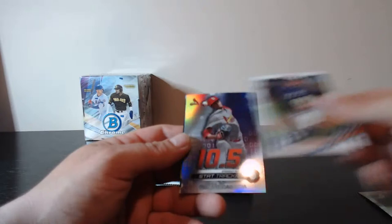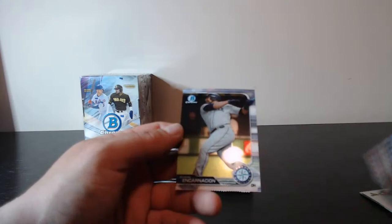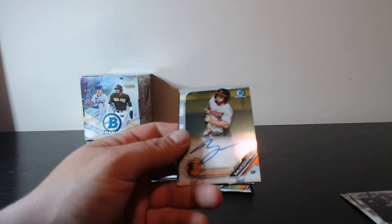First Bowman, Zach Brown, Brewers. Kyle Funkhauser. Stat Tracker, Genesis Cabrera, Cardinals. Willie Adams, Edwin Encarnacion. Wander Javier, Hudson Potts. Bowman Chrome Auto, Ryan McKenna for the Orioles.